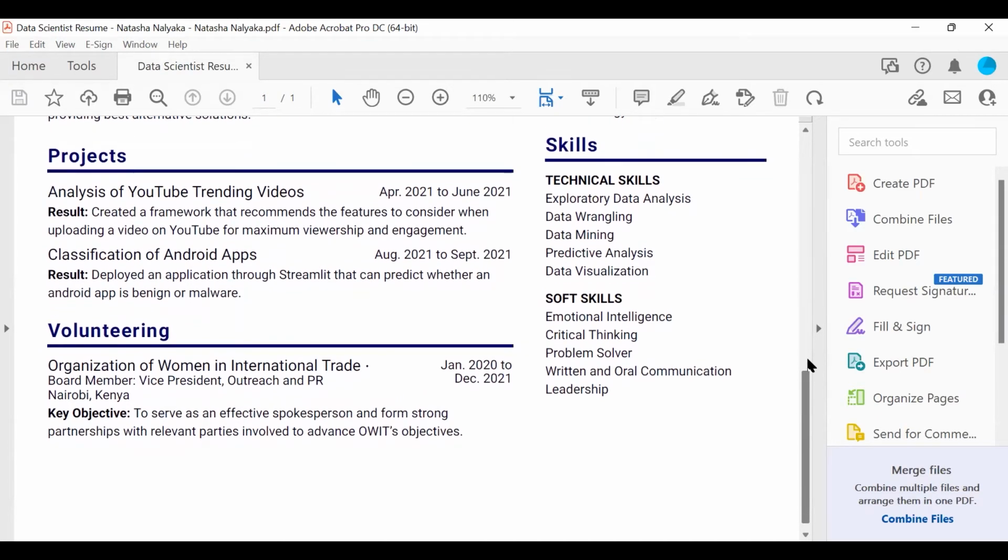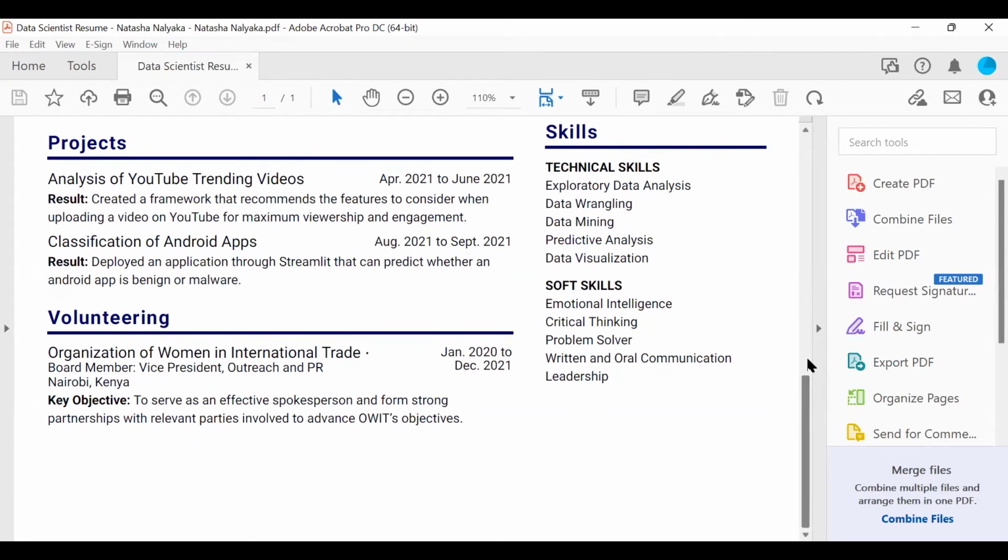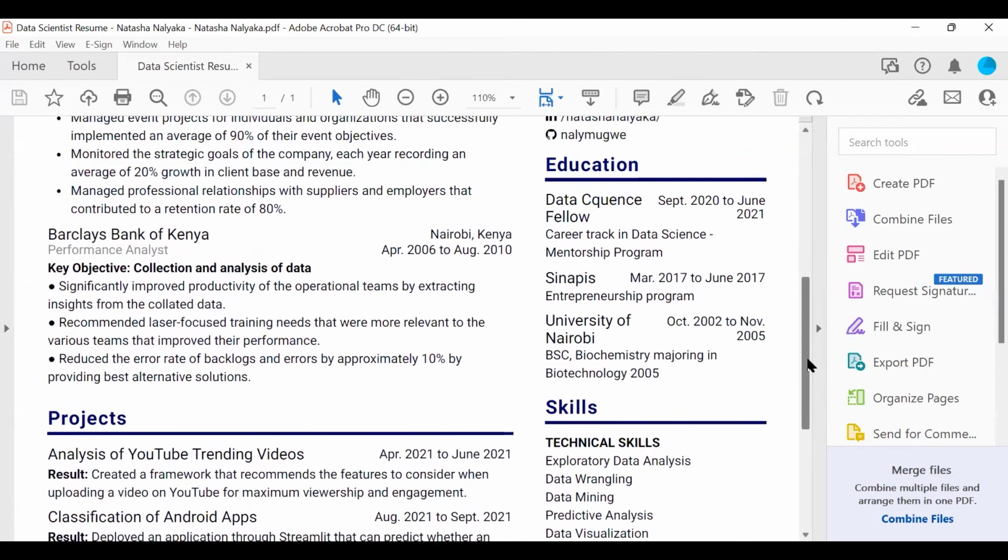Again, you're volunteering, so Organization of Women in International Trade. That's a fantastic volunteering experience. I think what would be nice here is if you could unbox it a bit. Tell me exactly what your role was, even though you're an effective spokesperson. Maybe talk about the research you did in order to be the spokesperson, maybe what the topics were. You're a board member, vice president. That's a very good volunteer experience. So just talk about what your role actually entails a bit more. I think that will be an additional selling skill for your CV.